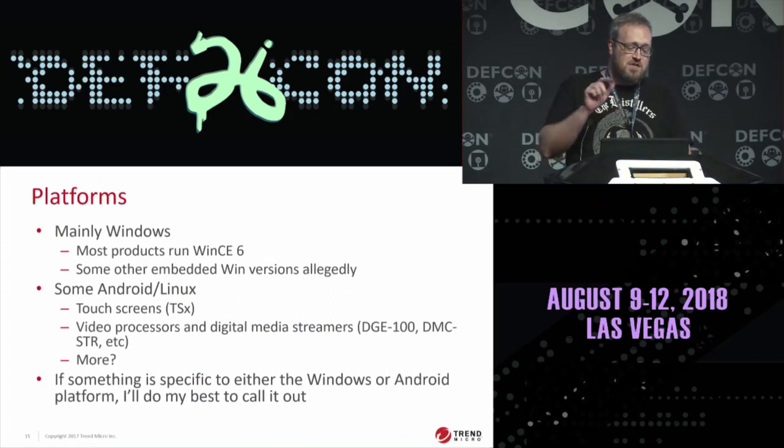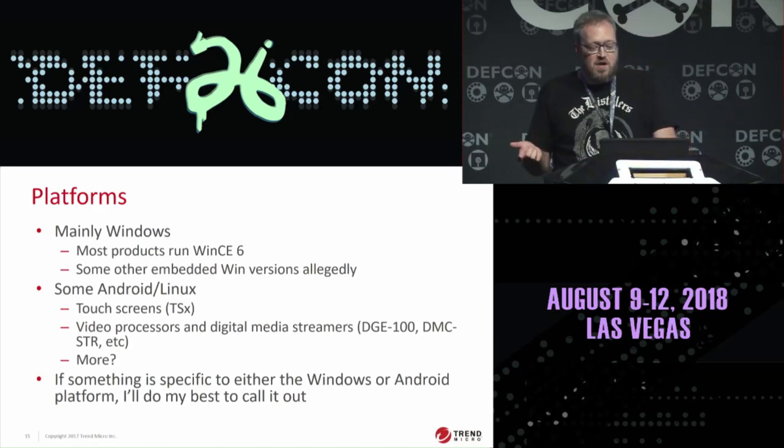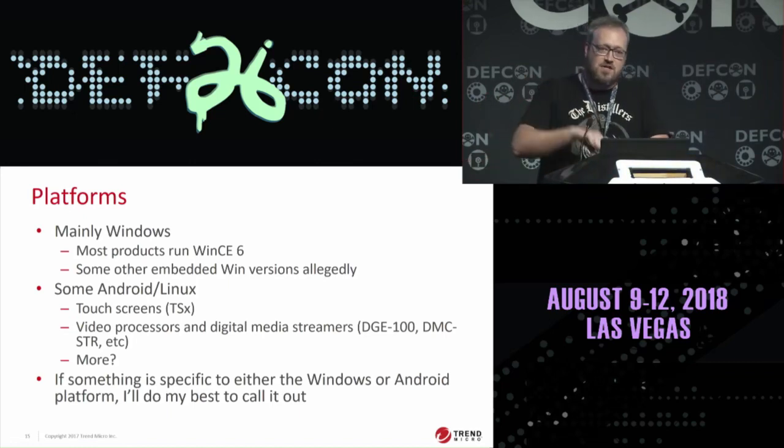Platform-wise, two main platforms. They've got their Windows platform, which is mostly Windows CE, but I've seen mentions of other versions of Windows. I haven't come across them, but apparently they're out there. And then the touchscreens are actually Android tablets. And then they've also got their video processors and digital media streamers that use Linux. So if something I talk about today is specific to the Windows side or the Android side, I will try my best to point it out. I have a small sample set, so some of them are like, I don't know if this is specific to Windows, but whatever.